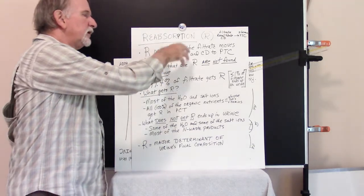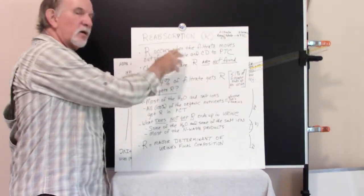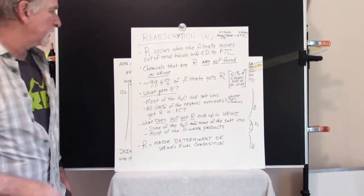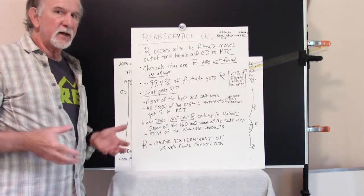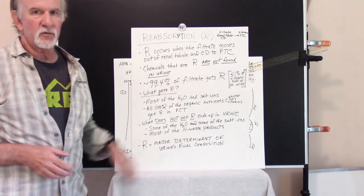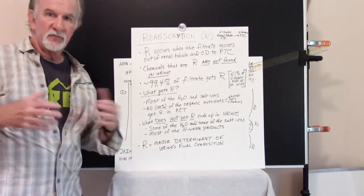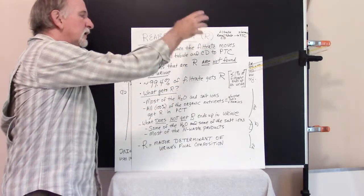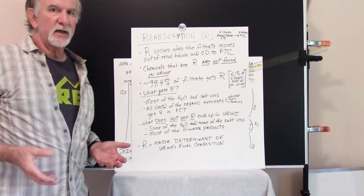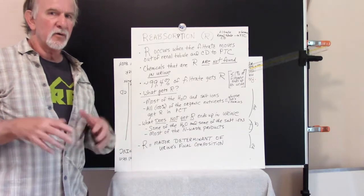Chemicals that are reabsorbed end up back in the blood, which means that the chemicals that are reabsorbed are not found in the urine. Over 99% of the filtrate gets reabsorbed. And that means that less than 1% of what gets filtered ends up as urine. So you make about 1,200 milliliters of urine a day. That would be about 1.2 liters or somewhere around a quart.